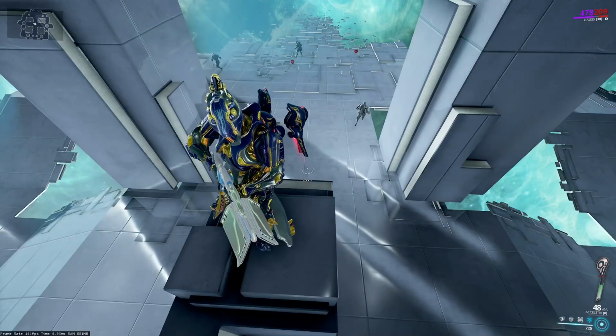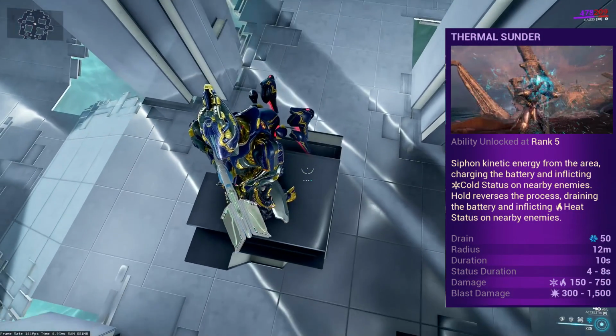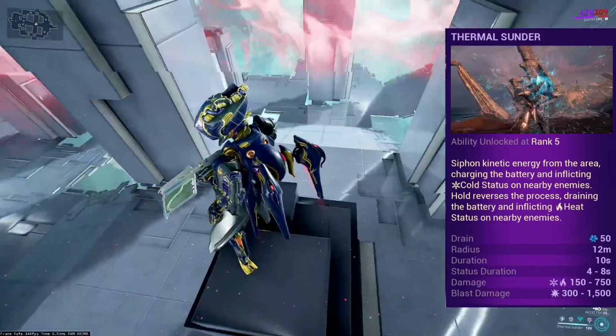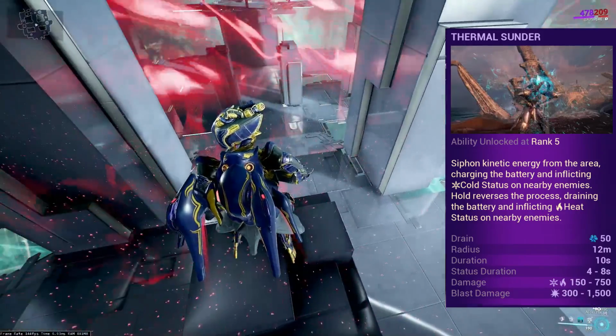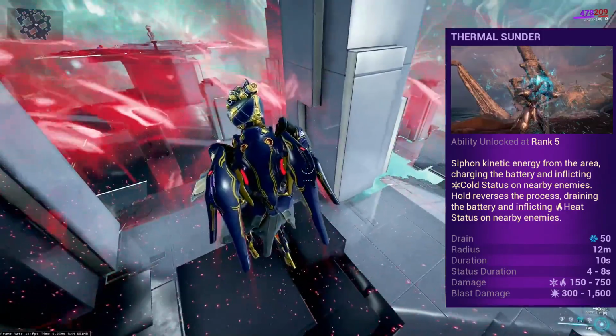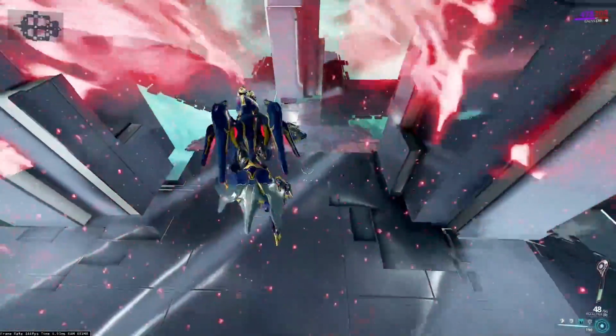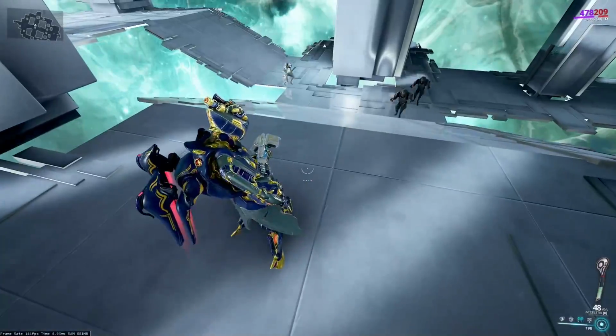Gauss's 3 is called Thermal Sunder. Well, it wouldn't be a caster frame if we didn't have at least one ability that focuses a bit more on damage, right? Thermal Sunder is an interesting ability that summons a radial ring of 10 meters that will shrink slowly over time. And it deals different damage depending on the way you use it, as it can be used in one of two different ways.